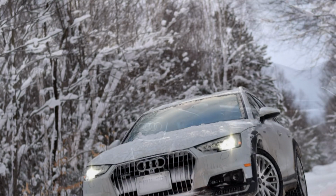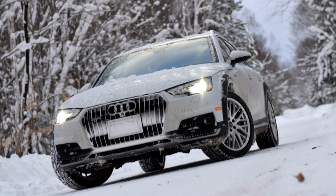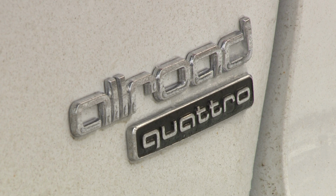Here we go, winter, and here's your A4 wagon, a machine designed for the active driver who would rather eat a light bulb than drive a crossover, but an active driver out and about every day of the year, and after big flexibility and traction.